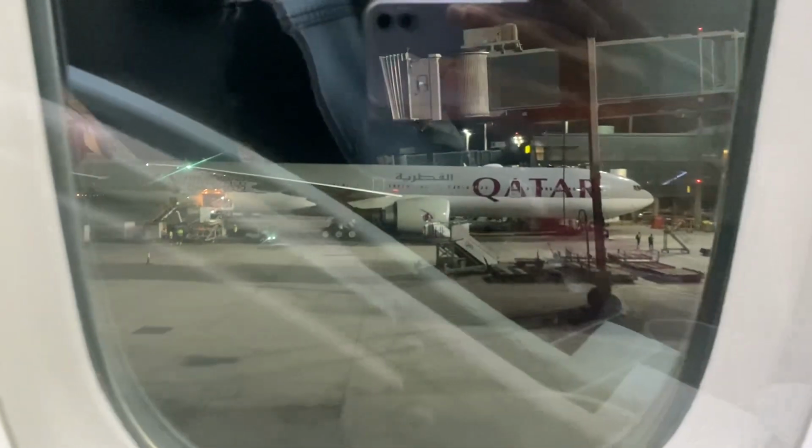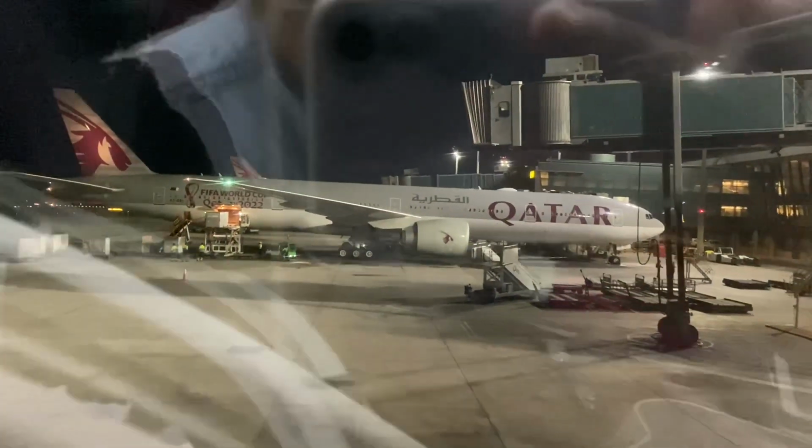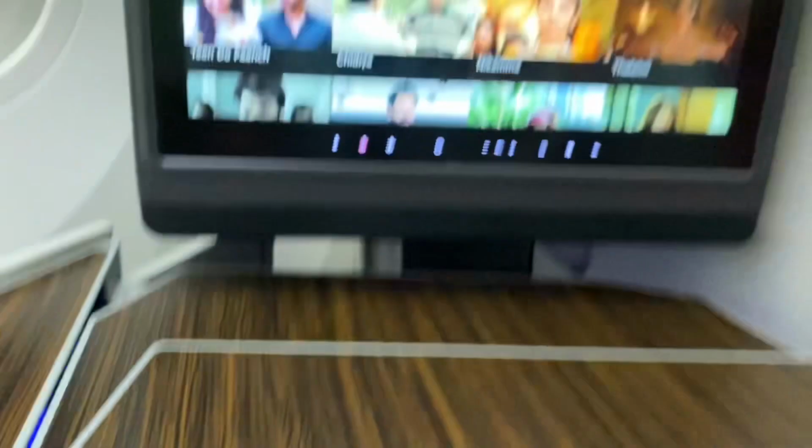On time pushback. Taxiing to the runway for takeoff. After a very long taxi, we are here at the active runway and now we are ready to take off to Delhi. Bye bye Doha. Thank you for hosting the FIFA World Cup. Had a very good time in Qatar watching the World Cup live. It was a good experience.